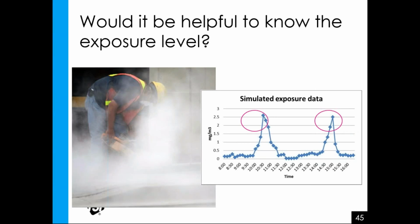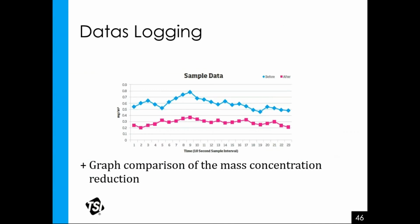Sometimes you might have new workers coming in. They do not know how to operate the instruments or how to operate the process, resulting in overexposure. So a real-time instrument is able to teach them, and data logging as well. For real-time instruments, you're able to data log and use software to compare the differences in the change.